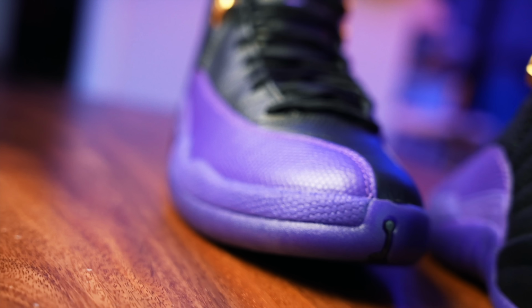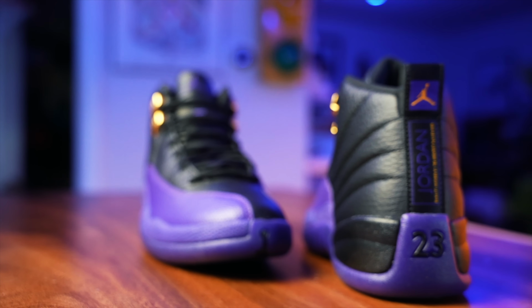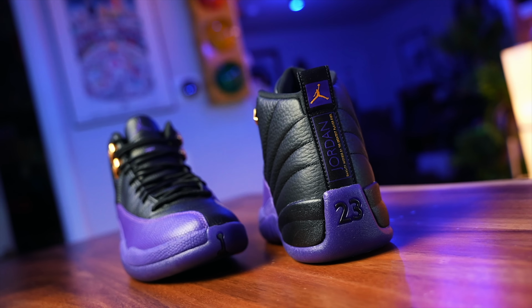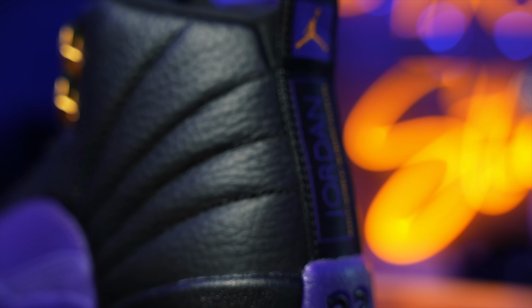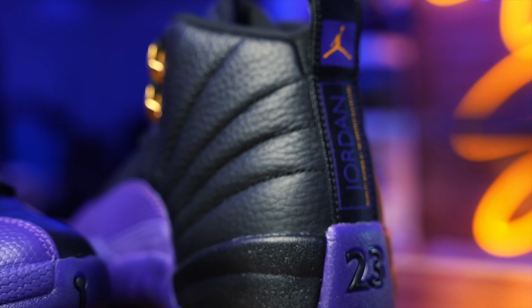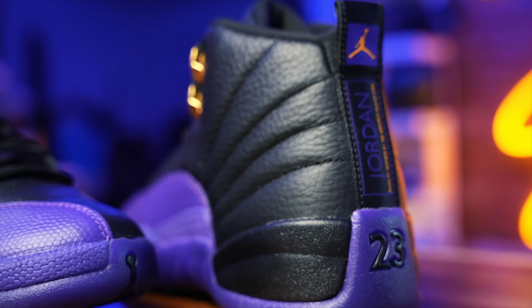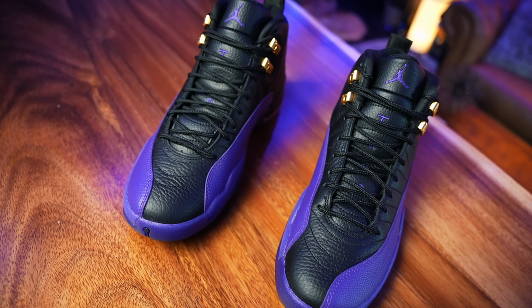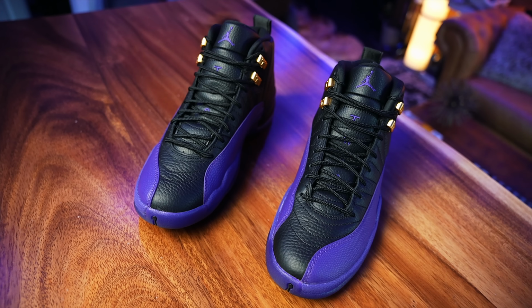But we have here, though, the Jordan 12 Field Purple, and this was actually a PE that Gary Payton had worn himself. And the black and yellow version of this shoe, which was another PE of Gary Payton's, released a couple years back. So it was only a matter of time that we could see this shoe come forward in the black and Field Purple. I won't lie, I thought these were gonna be called Court Purples at first, but then, as you can see, no, it's called the Field Purple.